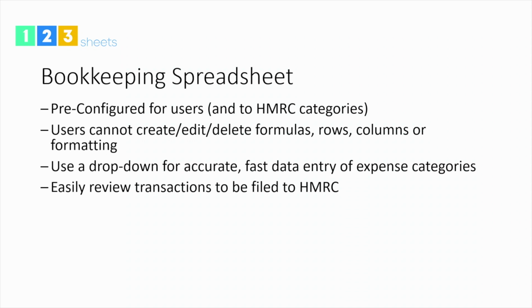You want to be able to easily review transactions that are to be filed to HMRC. I'll show you how that works on a spreadsheet that we can give to you. You also want a spreadsheet that locks the reported data. Once the data has been sent to HMRC, you don't want the client or the junior accidentally copying and pasting something over the top of something that's actually been sent to HMRC. You want some facility to be able to lock that data.